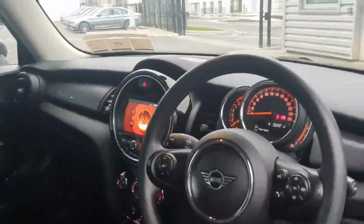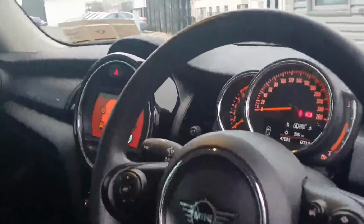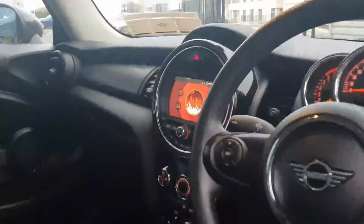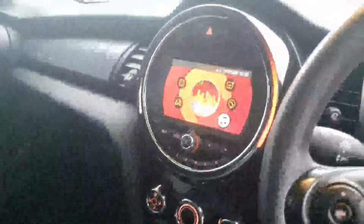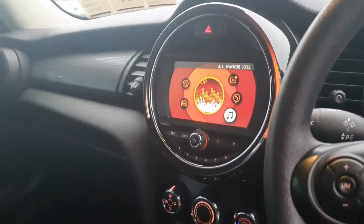And moving inside, you have your classic Mini Speedo in front of your steering wheel there. The car, as you can see, has only just over 47,000 kilometers, so it's an extremely low mileage car. It has the widescreen Mini display, which is controlled using the swivel wheel and shortcut buttons just down there, and does have full Bluetooth telephone and music connectivity as well.